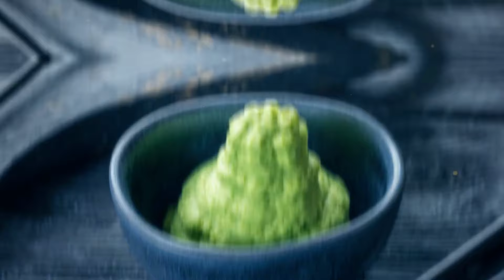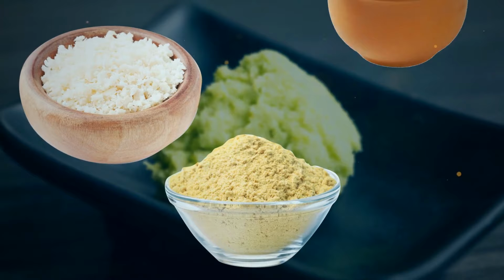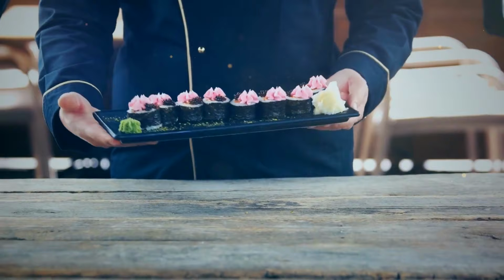The green paste that comes with sushi sometimes isn't wasabi, it's horseradish. Most fake wasabi is made from a blend of horseradish, mustard flour, cornstarch, and green food colorant. Real wasabi is very expensive and with a milder taste. If the chef doesn't make it in front of you, it's not going to be the real thing.